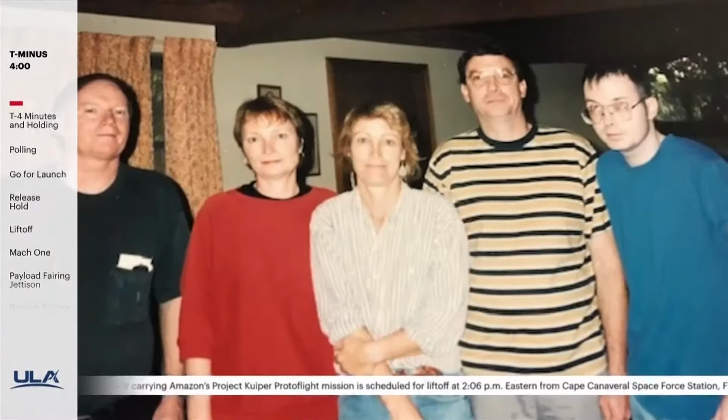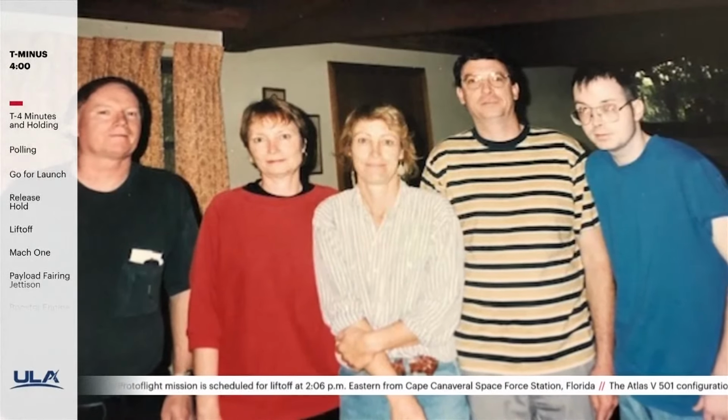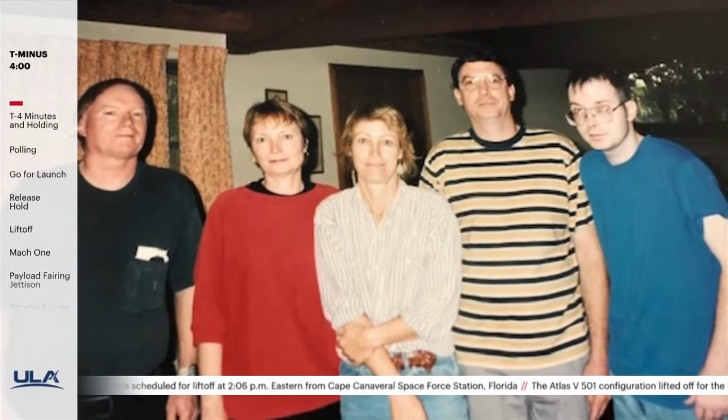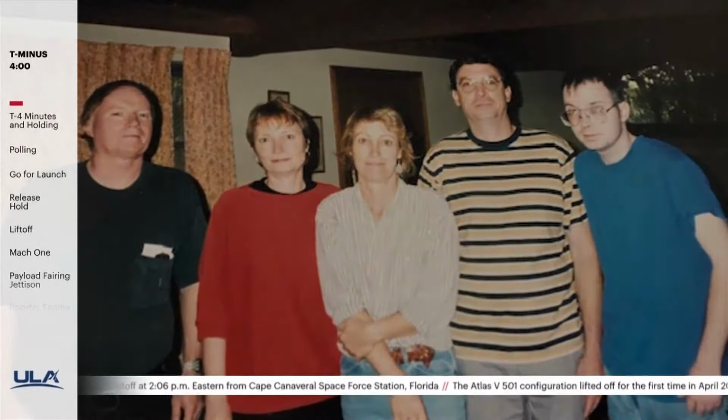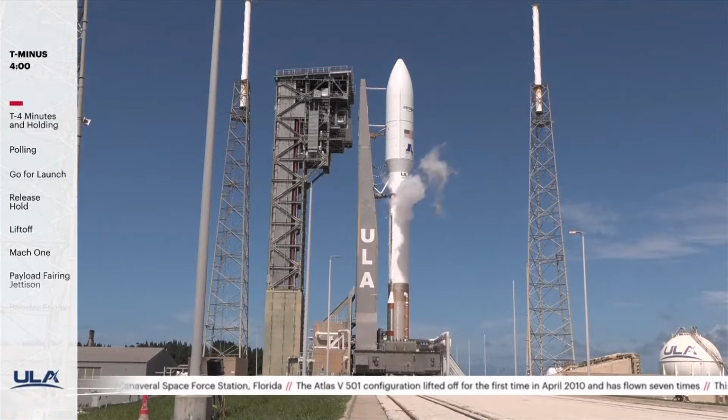in his care. Over his career, Jim's contributions included many innovative solutions to difficult projects. Jim was an engineer's engineer, and he will be missed dearly. Today's launch is an exciting step for Amazon's Project Kuiper. Let's learn more.